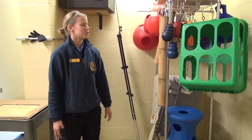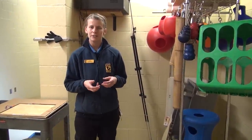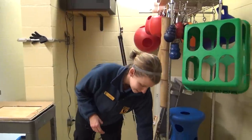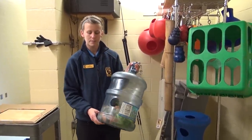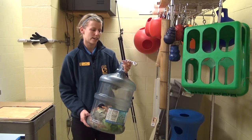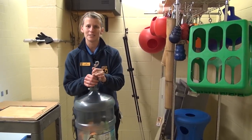But the best enrichment for a giraffe is a type of puzzle feeder, something that we can put their favorite treats in. Again, just like this puzzle feeder jug, and they will spend several minutes trying to get the treats out. And it's very, very mentally healthy for them, and keeps them busy and content during the day.